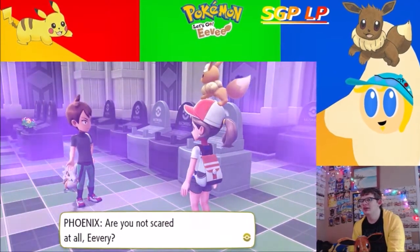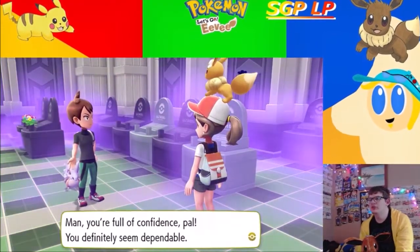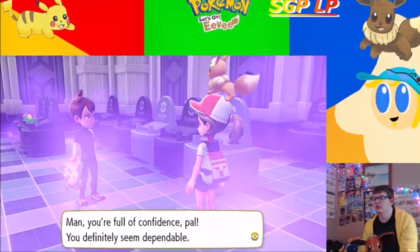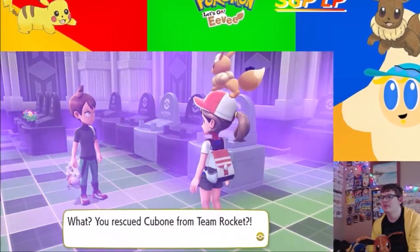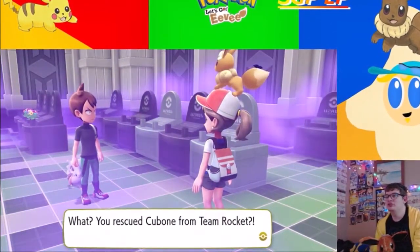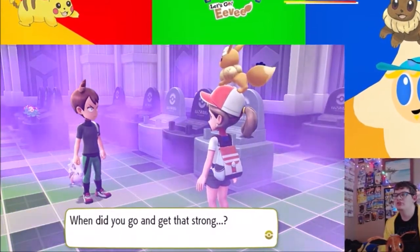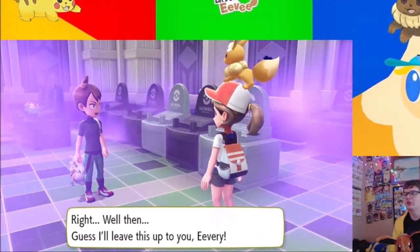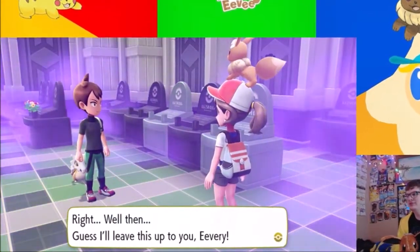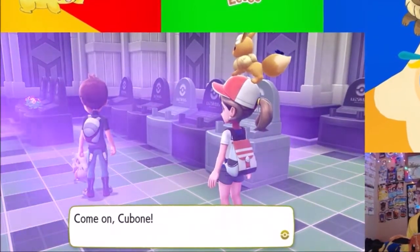Are you not scared at all, Eevee? Man, you're full of confidence, pal. You definitely seem dependable. What? You rescued Cubone from Team Rocket? When did you go and get that strong? Right. Well then, guess I'll leave this one up to you, Eevee. Come on, Cubone.